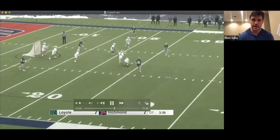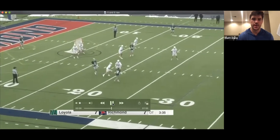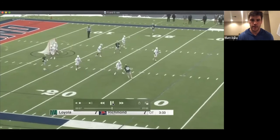Yeah, I was going to say, it is a nice job working that short stick matchup as 50 gets through here and works his hips upfield.